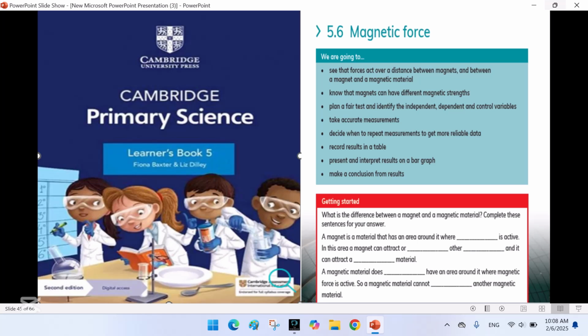Today we are going to start 5.6 magnetic force. Magnets are all around us. From refrigerator doors to powerful industrial machines, they play a crucial role in our daily lives. But how do magnets work? What makes them attract or repel?